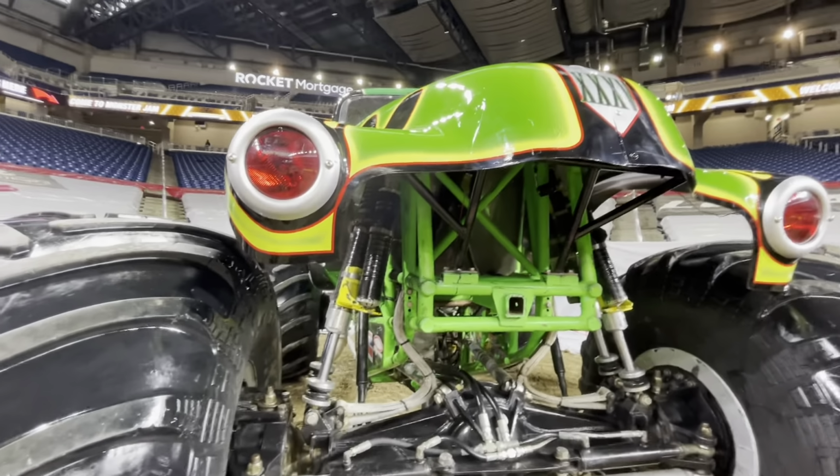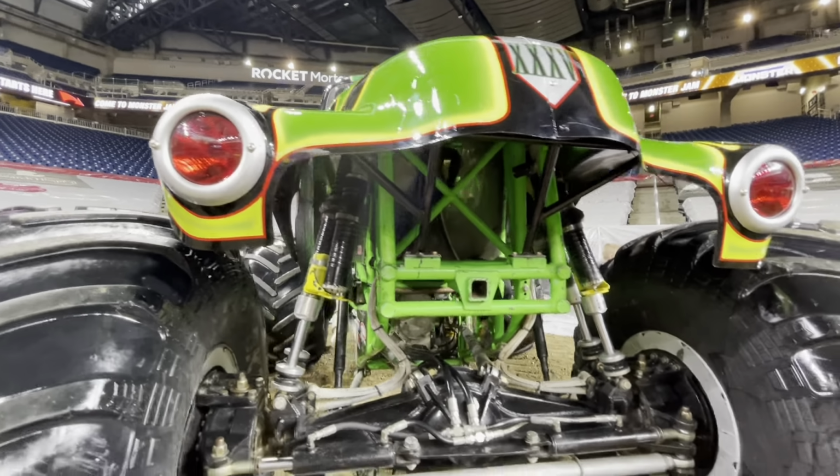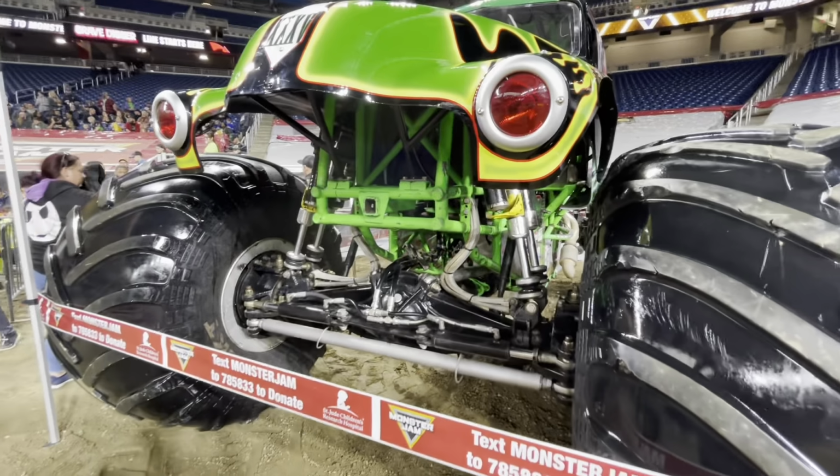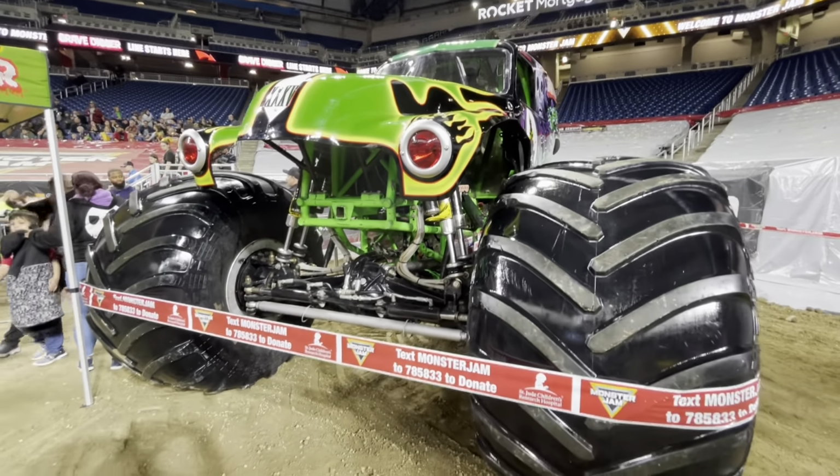The headlights always light up. They light up red when he's running. And they always play that song. Doo-doo-doo-doo. But yep, this is the Grave Digger.